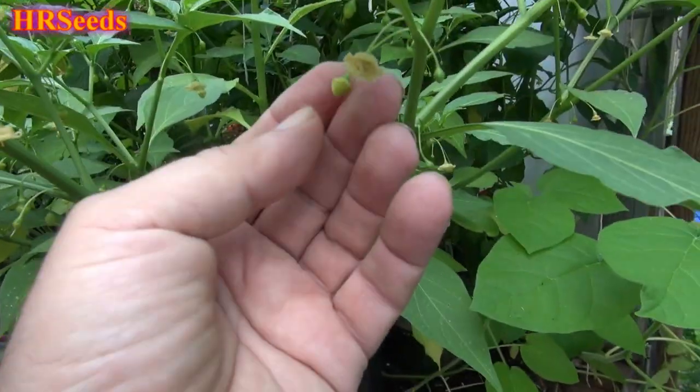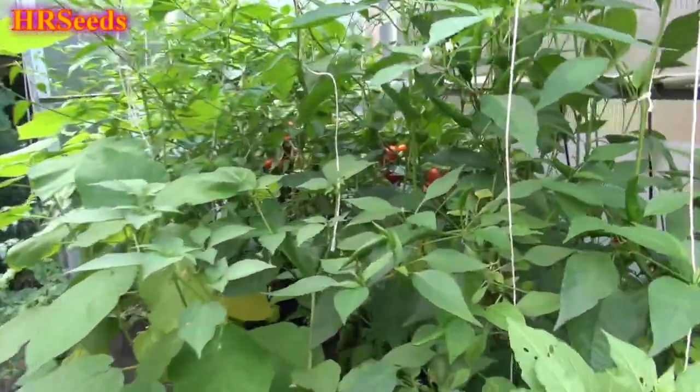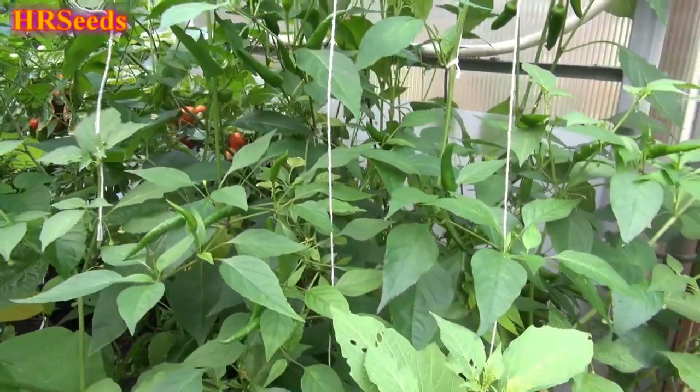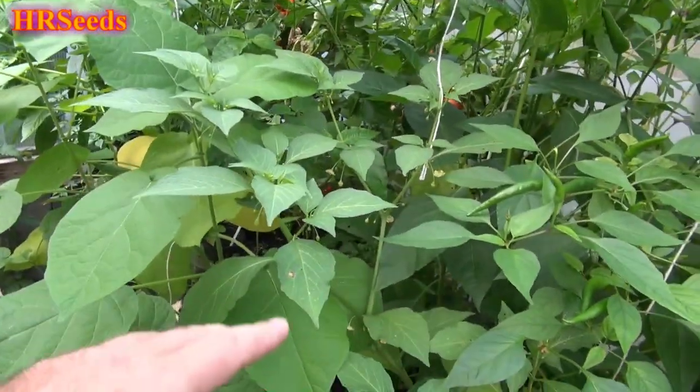Here's something here. This one's probably going to be a nice big flower. A lot of flowers. This whole thing has got flowers all the way around it. The plant has pushed its way back this way to some degree, and it's pushed its way back over to here. So now it's starting to grow in between a lot of my other pepper plants, which is all right, I guess. I mean, it's forcing my other pepper plants to kind of go upwards, and that's good.